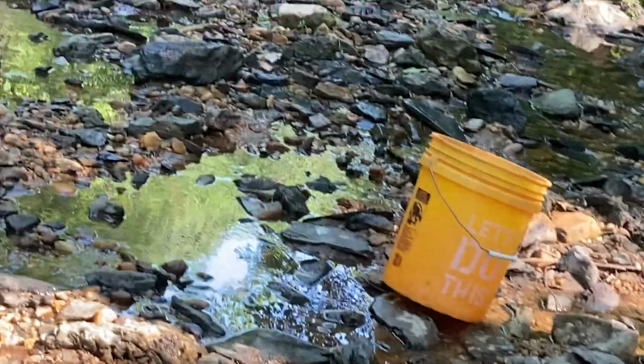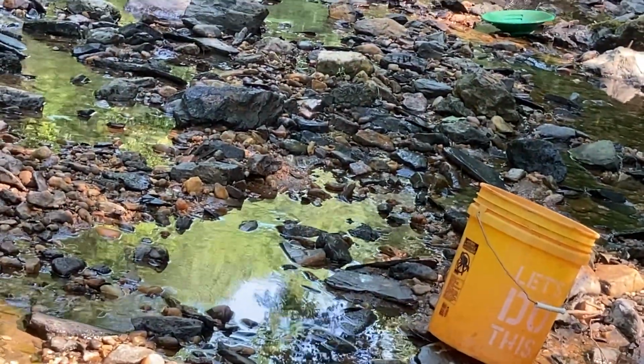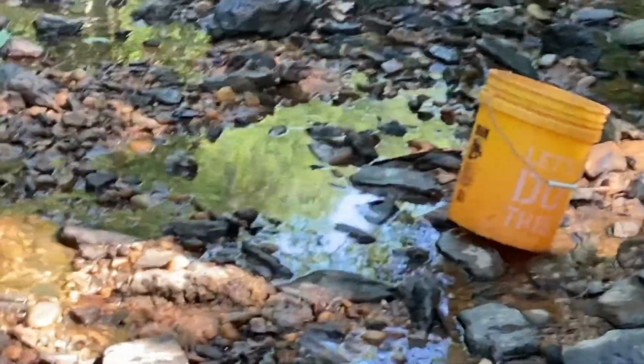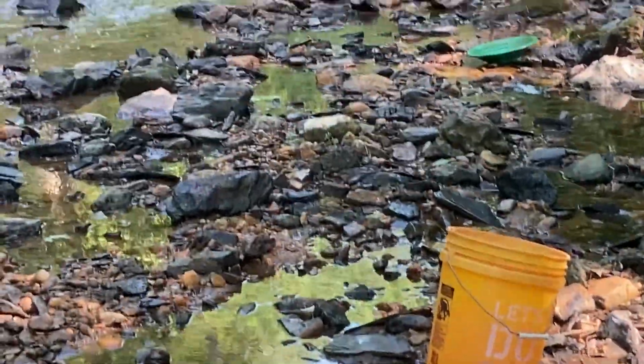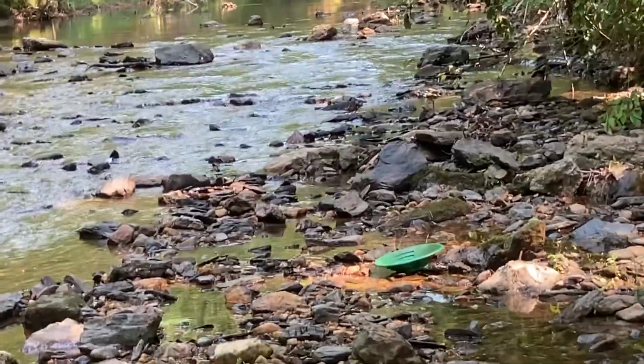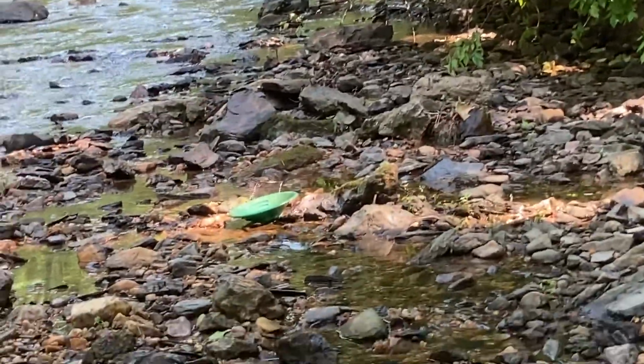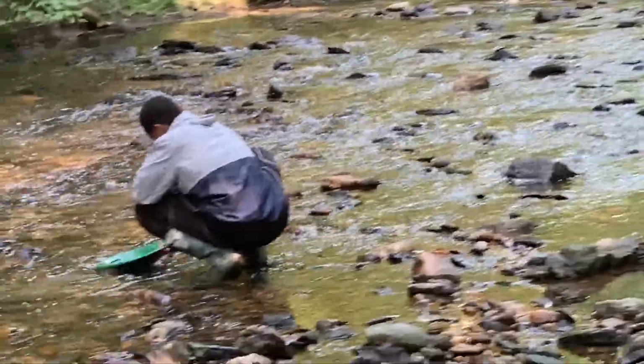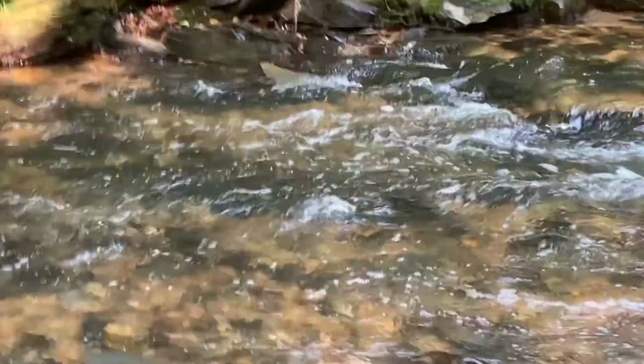So that's my theory. I'm gonna go down here and test pan and see what I can find. Hopefully I'll find some good stuff down here. If I do, I'll let Trey know so we can come back and get it. And the gold hog is running nicely. We haven't put anything in her yet. She's still running good.